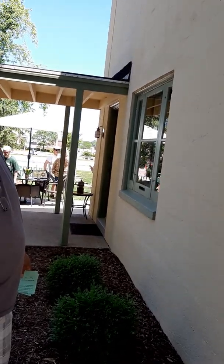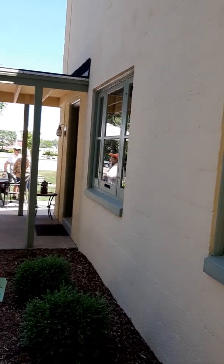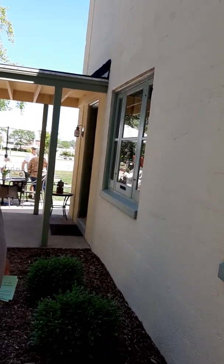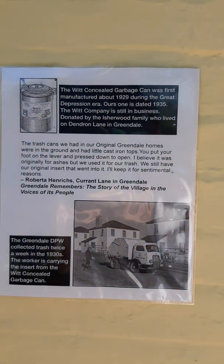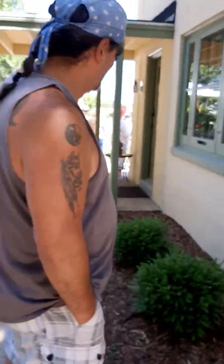The Greendale DPW collected trash twice a week in the 1930s. The worker is carrying the insert from the Witt concealed garbage can. So let me see if I can get closer. Okay, so moving along.